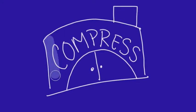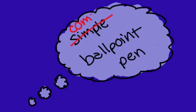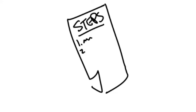There are thousands of little brass discs that must be softened and put into a compression chamber, which then, oh, forget it. Manufacturing a ballpoint pen is not the most exciting thing in the world. But the point is that this process is very complex, even for the simple ballpoint pen. But what if this process could be simplified? Simplified to 1 or 2 steps.